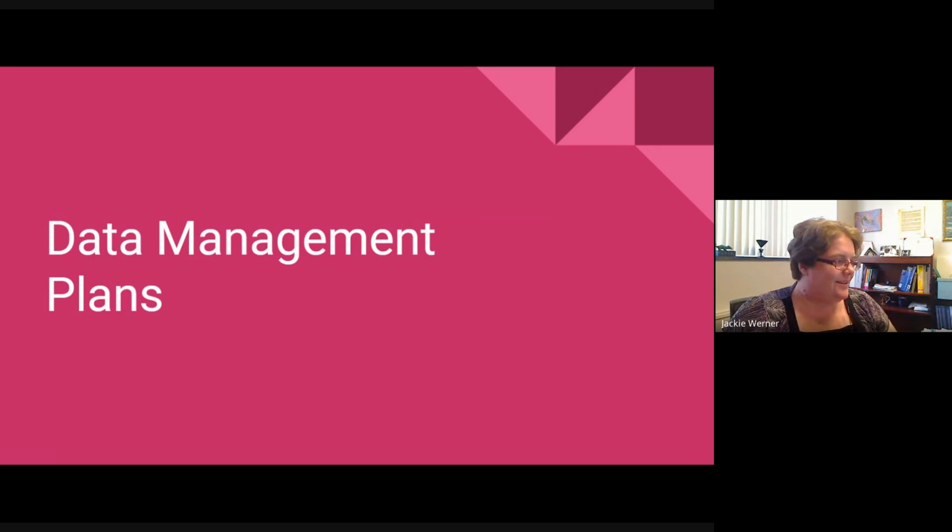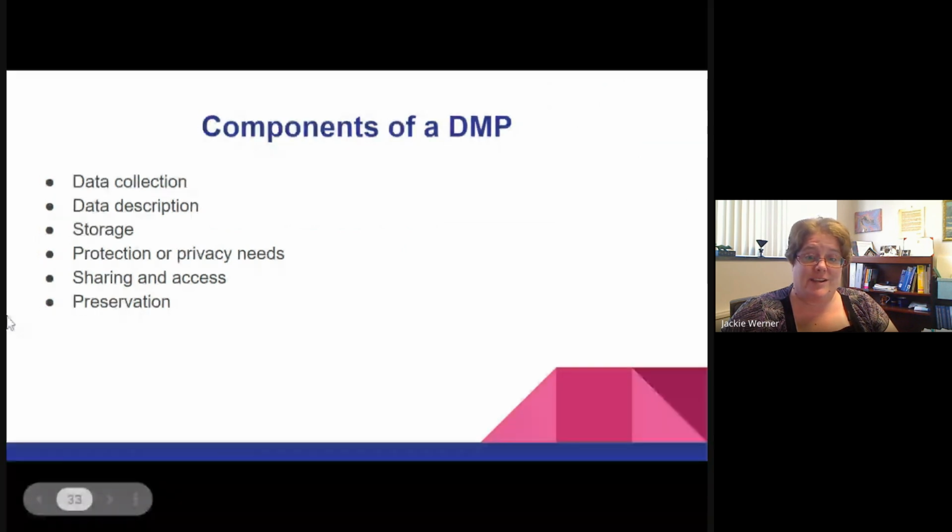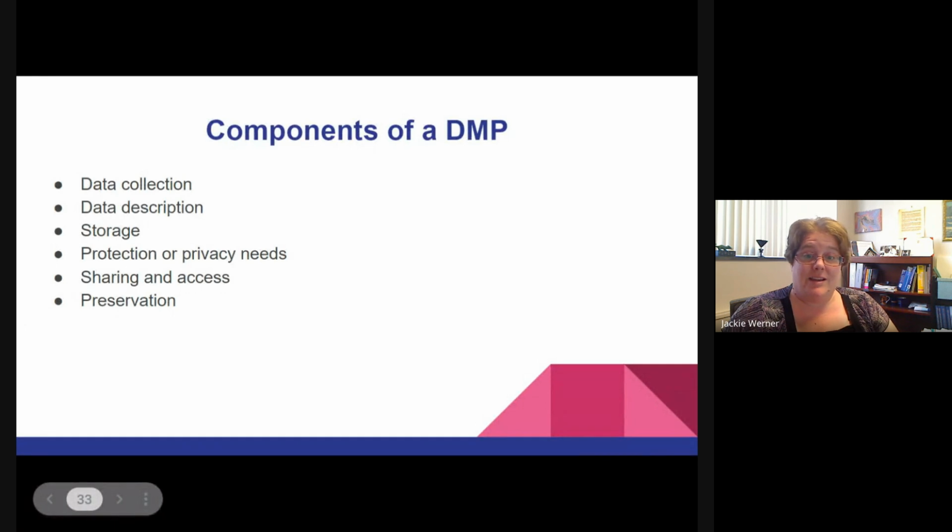All right, let's get on to data management plans. Data management plans are doing all of that documentation and preparation that we talked about, and having it ready to go before you get started.